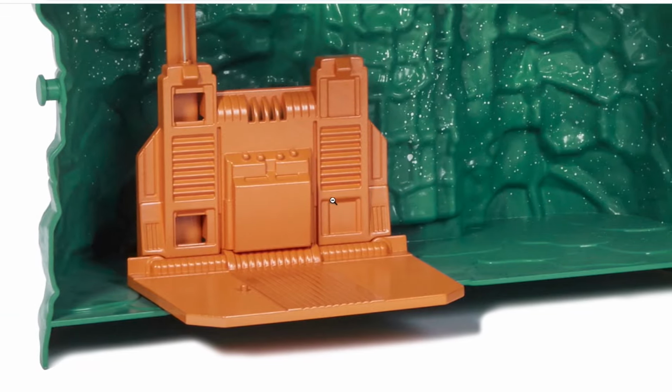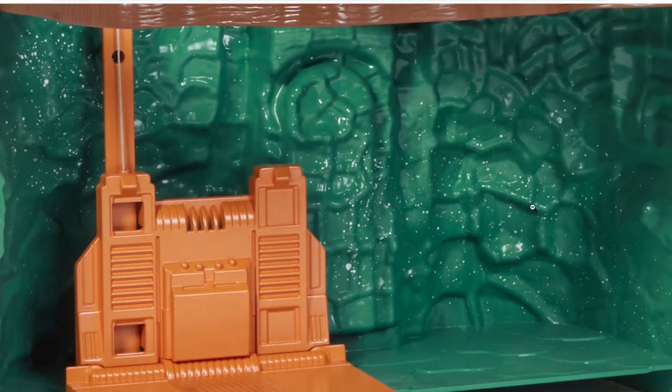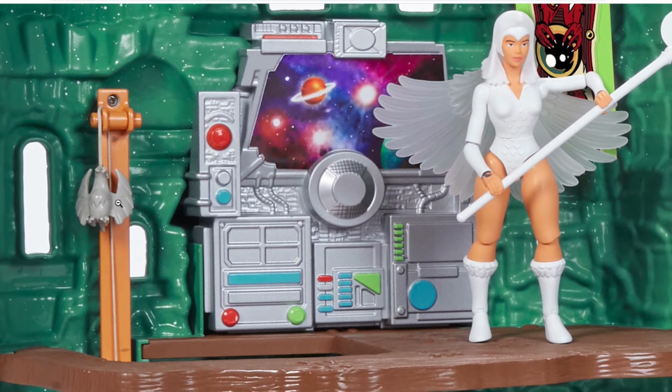We can see the signature elevator. I honestly believe that they just literally took the original molds and reused them. It looks almost identical. This section was always very bare. The pull string, which is attached to the same gargoyle, although this one looks like it's been damaged. Okay, that's odd. Anyway, maybe we'll find out more details about that later.